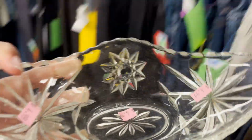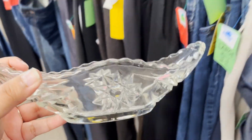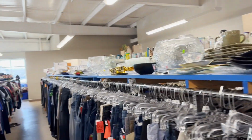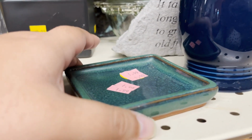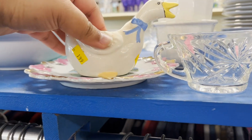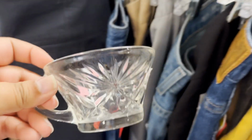But I found another glass bowl, and I thought this would have been so cute with a community of pings, like different types of pings in there. That would have been so cute. This is where they keep all the glassware here, over the jeans. And then over here, I found this cute little potential plant saucer, $1.99. And then I found this really cute goose pot for $1.99 and a very cute little glass teacup.